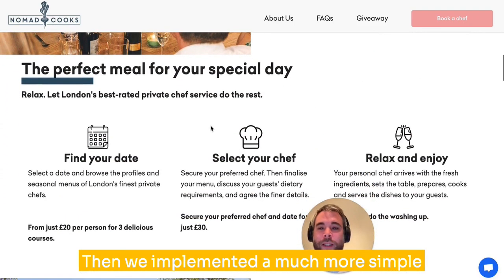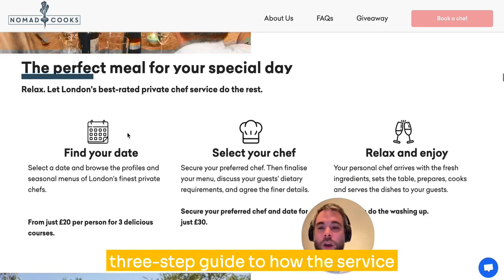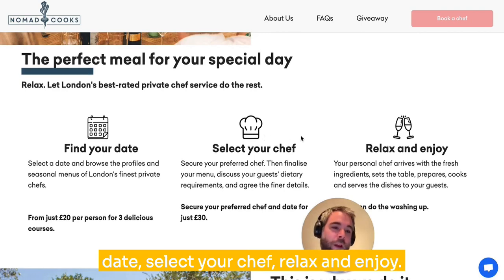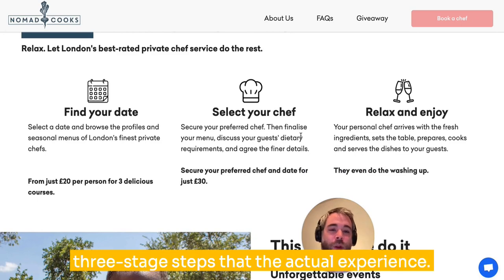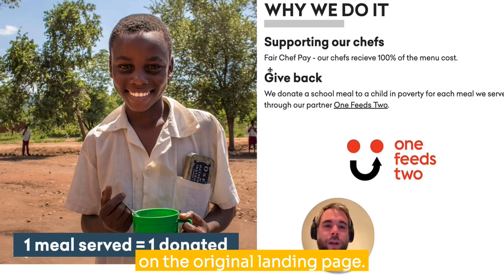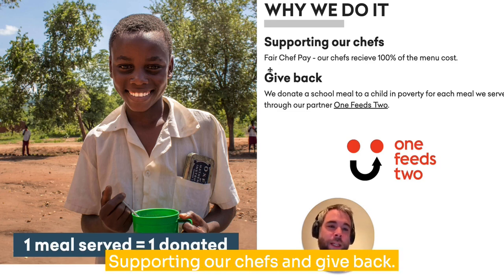Then we implemented a much more simple 3-step guide to how the service works, which is made up of find your date, select your chef, relax and enjoy. And we always make the final thing in the 3-stage step the actual experience. There was this purpose module on the original landing page, and it said why we do it, supporting our chefs and give back.